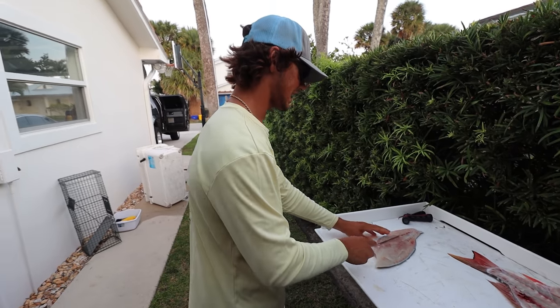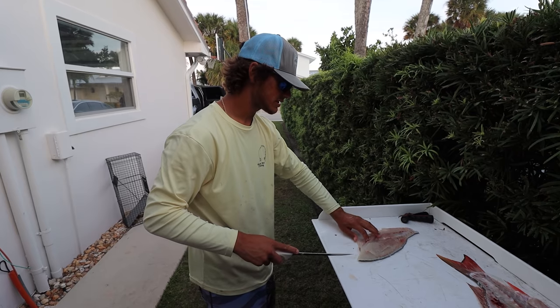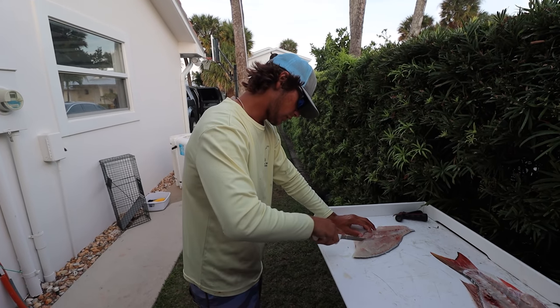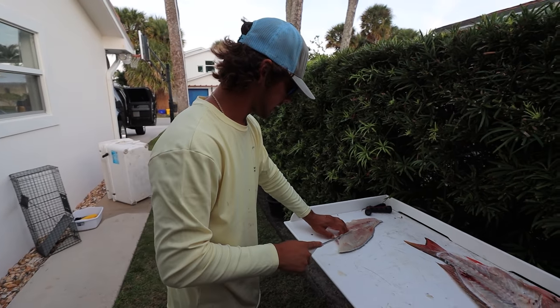If you guys saw my last mutton snapper video, that's what we did. We cooked on the half shell, and it was the best. It was the best mutton I've ever had. So we're going with it again. Just gotta cut this joint out.